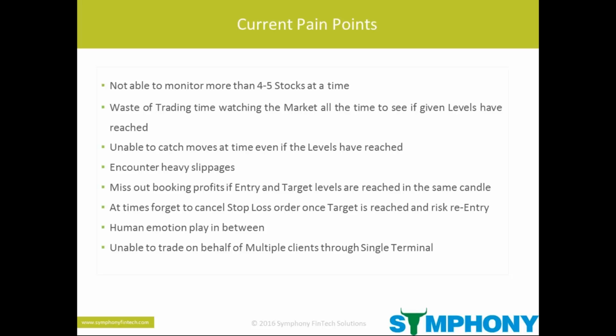Now, they have been able to do their research, mathematical modeling and calculations, and are able to find their entry and exit levels. But these platforms, unfortunately, are not connected to the trading platform here in India, and that is where they find it difficult to execute them.